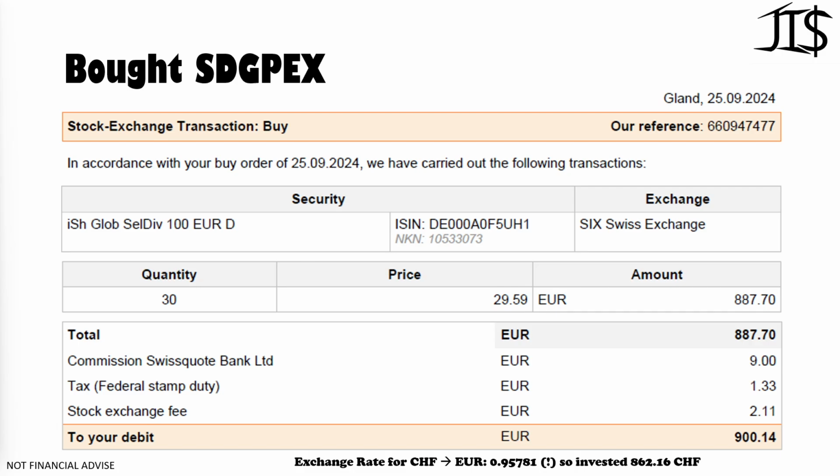And then, as I already said, we bought SDGPEX. So we bought 30 pieces for a price of 29.59 on the 25th of September. And in total, with the costs and everything, so here you can see the commission of Swissquote Bank, it's 9 euros, which is a lot higher than the U platform, which is also supported by Swissquote Bank. So I really hope that they reduce their commission as well, but sadly enough, I don't think they are going to do it soon. I wish they did it, but yeah, it's not that easy, I think, to get something moving here in Switzerland.